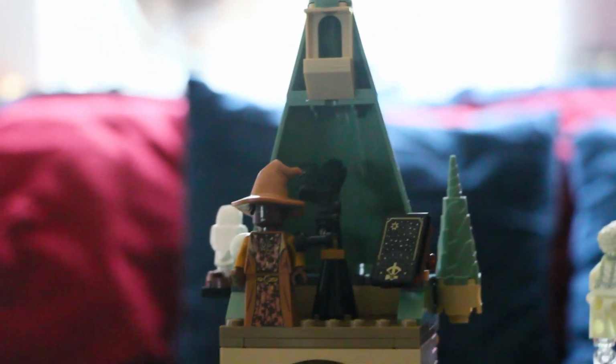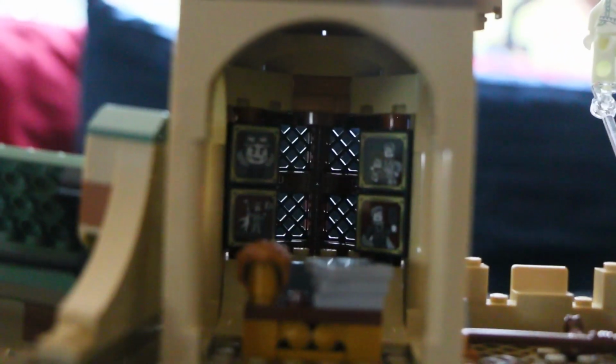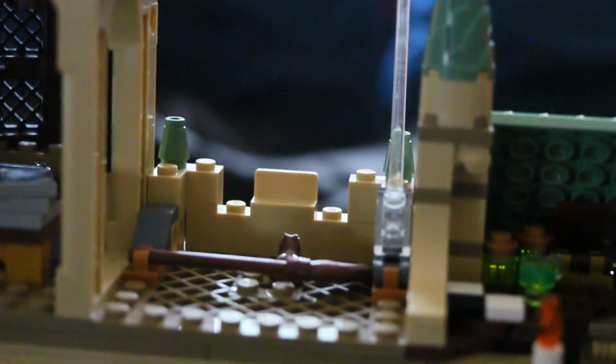So moving on to this huge section, you got a turret with an astronomy tower, and it comes with Professor Sinestra, I believe, which is cool because she was only briefly seen in the movies, so that is interesting. You also get an owl, which I believe is Hedwig, probably. And then down here you get Lockhart's office, so it comes with a lot of portraits of him. Some really fun details. Then you get this sort of landing here with not much going on.